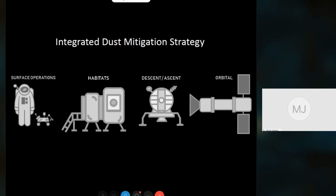In order to have an end-to-end best-case approach to how we handle the dust, we have to consider how much dust we have in the spacesuits and then how much that brings back to habitats or descent and ascent elements, and then ultimately back to orbital assets, be it Orion or any kind of private entity as well. So this is one area that there's not too much I can share about today, but we are looking at an integrated approach, bringing all the pieces together across all these different operational areas to do much better, I would say, this time around with the lunar dust problem.